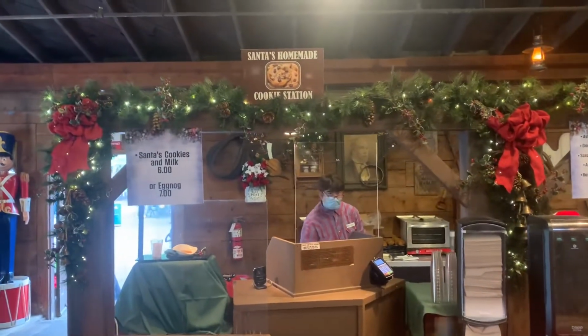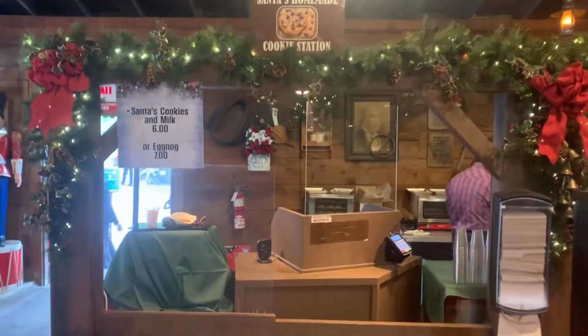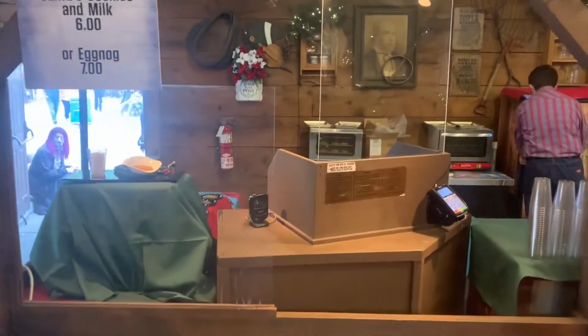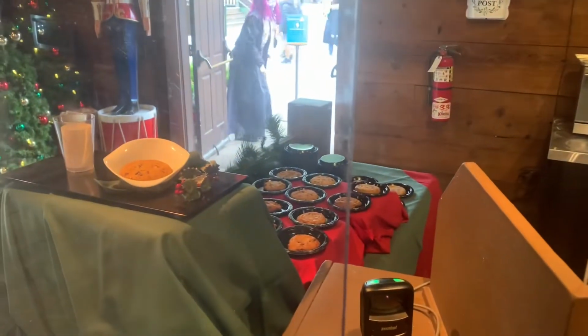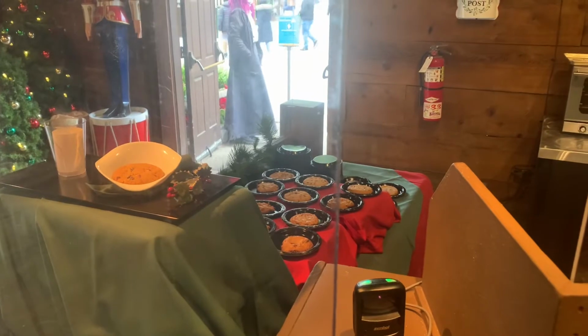Okay, guys, so the best cookies are here at Santa's Cabin, right here. Santa's homemade cookies, baking in the ovens. So come and get your homemade cookies at Santa's Cabin.